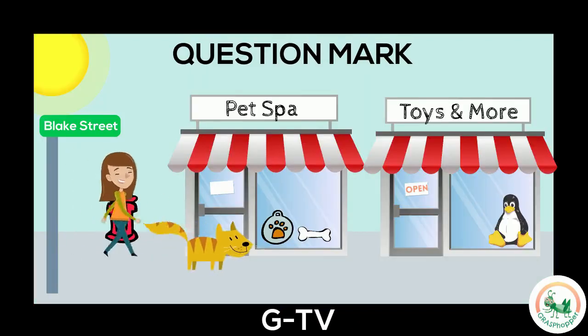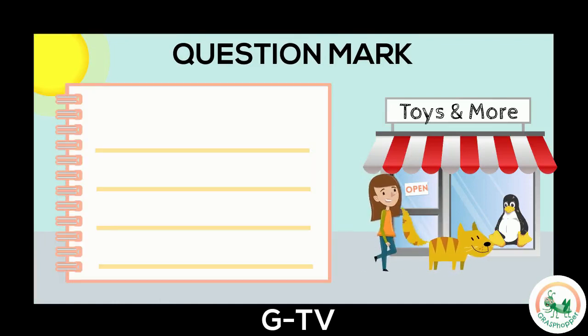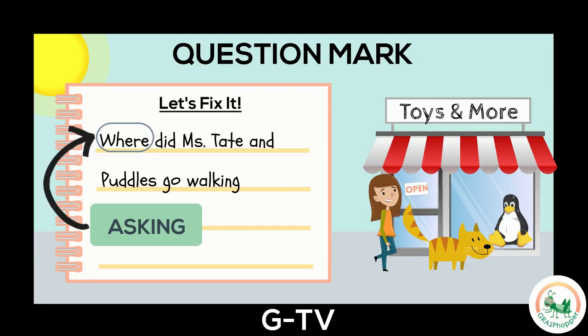Ms. Tate and her cat Puddles are taking a walk. Here is a sentence. Where did Ms. Tate and Puddles go walking? Let's see which punctuation is needed. This sentence is asking something using the question word where, so we know it's a question. We write a question mark at the end.